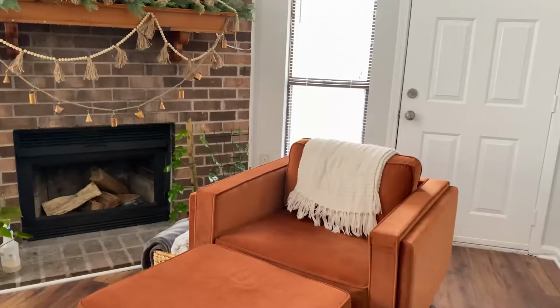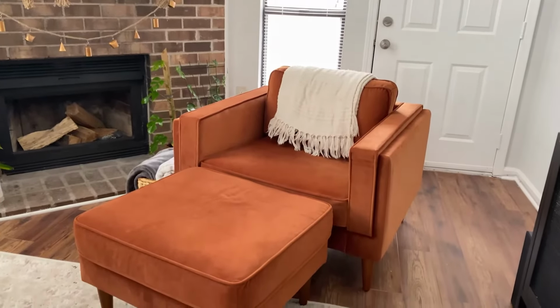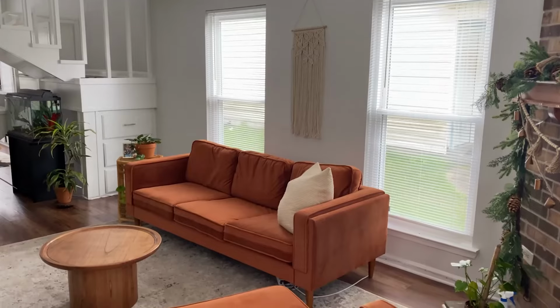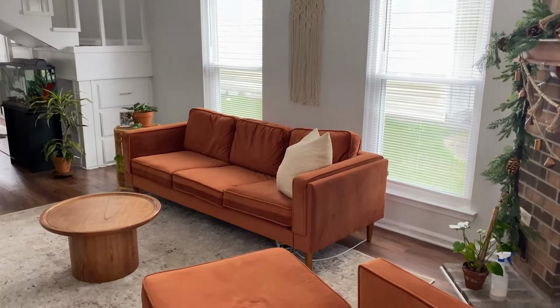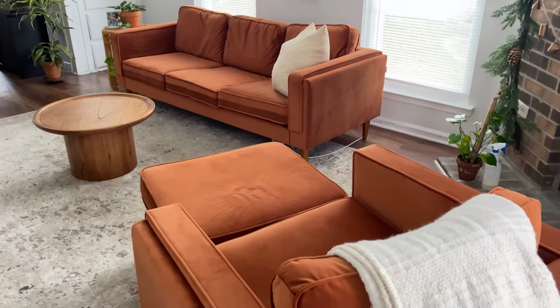I can still sit on the sofa for hours. My butt is not hurting or anything like that. I feel like the legs are not digging into the floors, scratching up the floors or anything like that. I also think the design is really nice, so it doesn't seem to slide apart or move around a lot or anything. So I definitely think it is holding up well. I definitely will give it 5 out of 5 stars for the way that it's holding up.